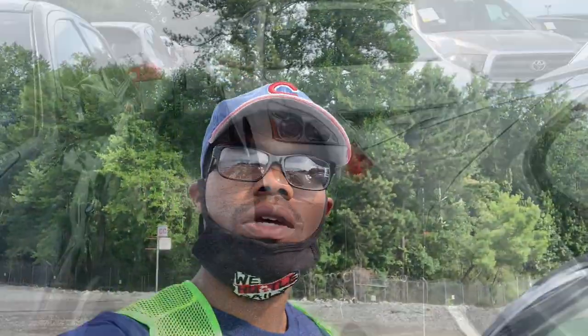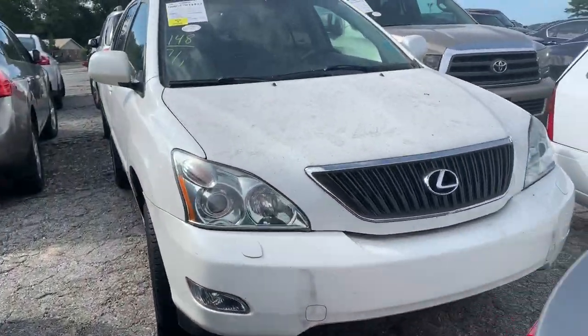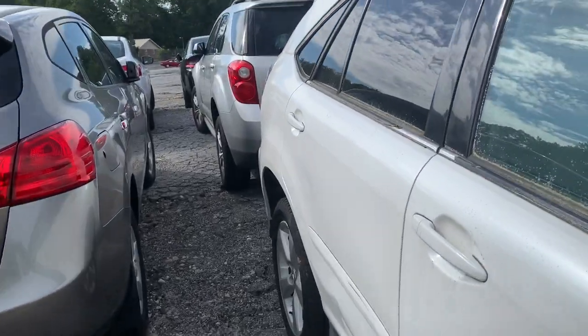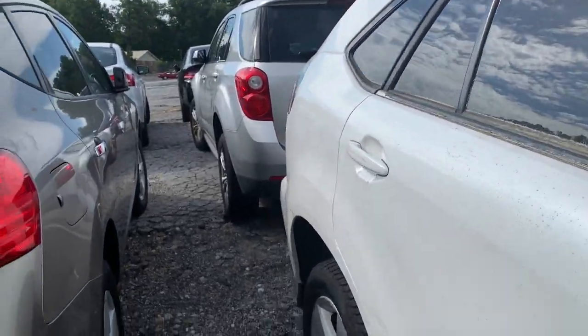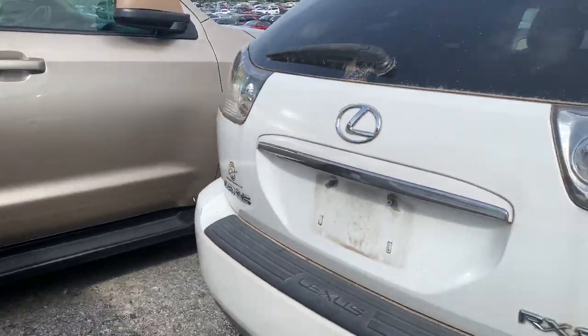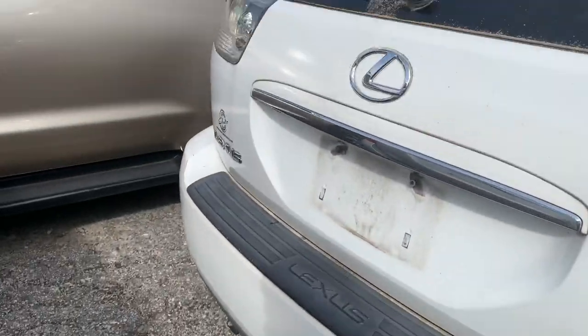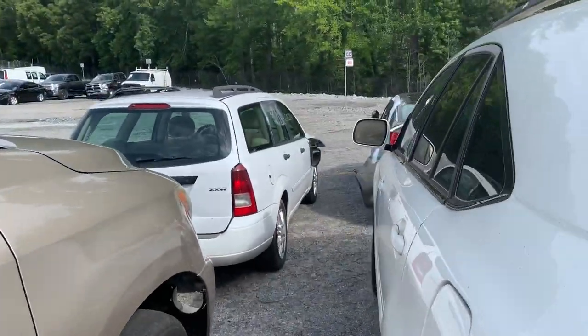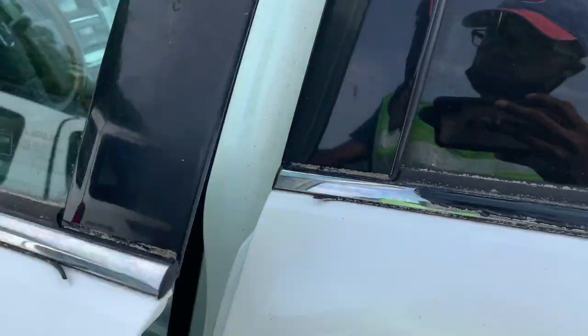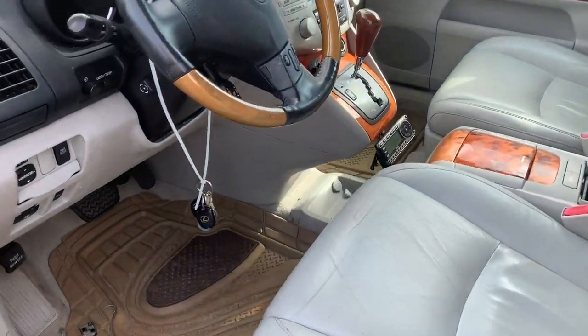I think this Lexus was on here too. Hold on. Let me show y'all this Lexus. I think the price is already high. No. Nah, this one, because it was the one with 200 on it and it was going crazy. I don't think this is the one. This one got 100,000, so I know it's going to go crazy.